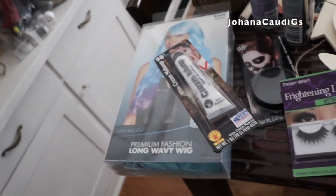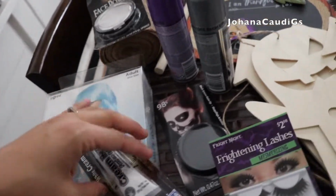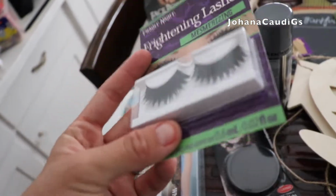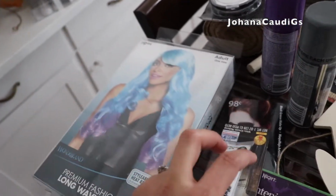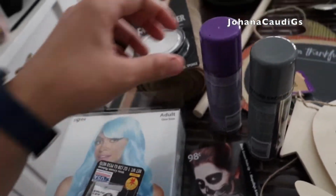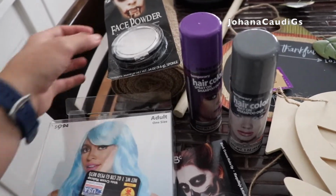I'm gonna start with the things from Walmart. I'm planning on doing a couple makeup videos. So I got Halloween makeup and these eyelashes. I think they're really cool. They're all feathery and nice. I also got a wig and it looks pretty cool. Actually, I already tried it. And I have hair color sprays because I want a different look too.